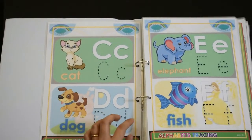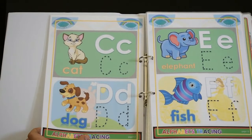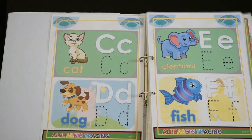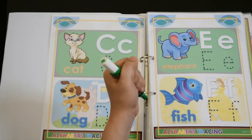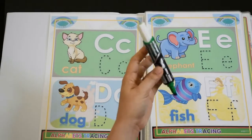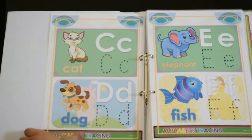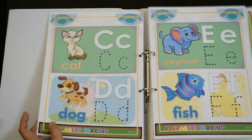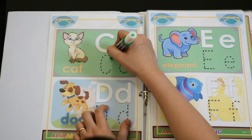As you have seen here, alphabets are written in a bigger size to accommodate the kind of grasp that your little ones have. As we all know, 2 to 4 year olds usually have the pincer or the palmar grasp. That is why it is very important to provide your little ones with a thick marker or thick pencil while they do the tracing. And every page is very colorful to attract the attention and interest of your learners. So this is Easy Wipe.